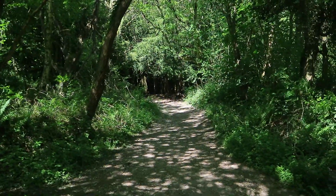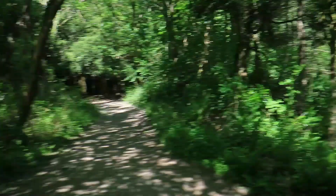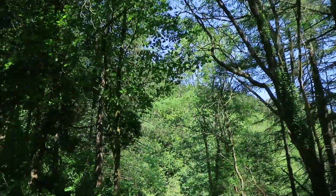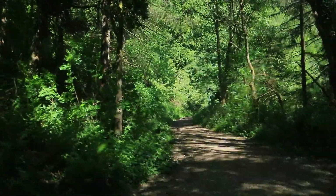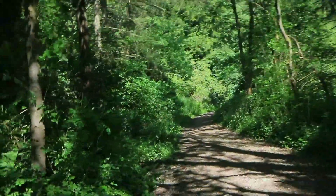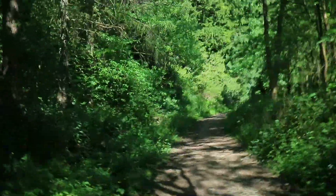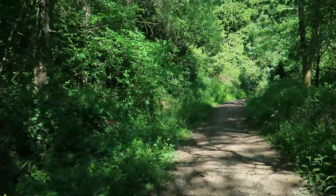But if you go up this path and turn right, follow that and keep left as you're going up, you'll end up going right to the top of Llanfair. There's a trig point right at the top there, so it's the highest point around this area. That's why there's a trig point up there. That's always well worth walking up. I've been up there a few times myself.